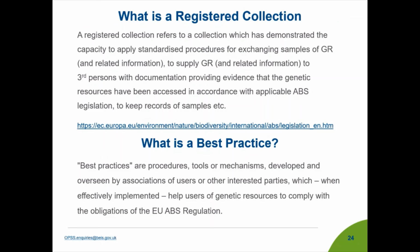I'll now touch briefly on registered collections and best practice as well. A registered collection is a collection that's been verified by a competent national authority to apply procedures to only supply genetic resources with evidence that they've been collected legally. In the regulations, if you get material from a registered collection, then you have exercised your due diligence, so there is no failure to comply with that aspect of the regulations. There are currently 3 registered collections in the EU, and when we send these slides out after, you'll be able to click on that link and see which ones they are.